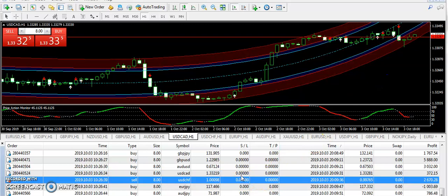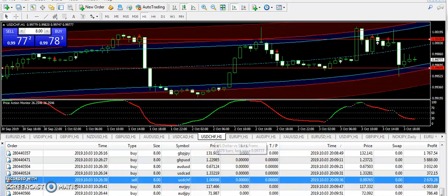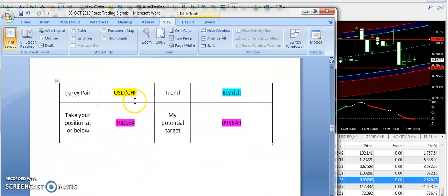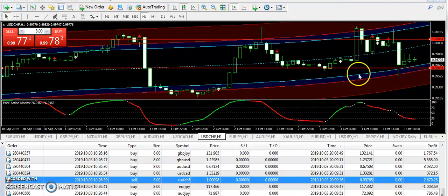Next, we are going to talk about USD CHF, and I'm going to take you toward the signals report. So USD CHF with a bearish expectation from 100084 and 099649 was the target price, and guys, we had a resistance there, and today the resistance has worked, and USD CHF dropped right from the entry that I supplied in the morning, and you can see the market has gone down. So overall, congratulations to the traders who have taken the sell positions on this pair.